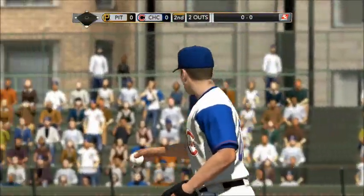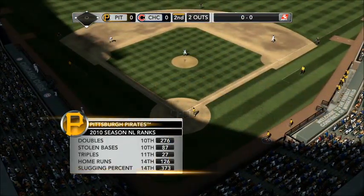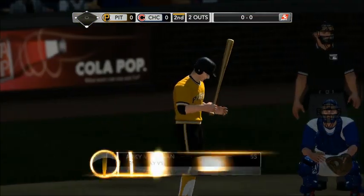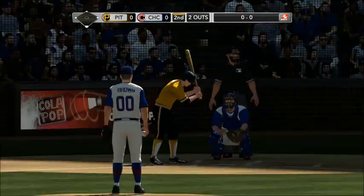And a brief look here at the Pirates and how they ranked in the National League last season. 10th in doubles, 10th in stolen bases, and the triples numbers, well, they weren't quite what you'd want for a team. And it really shows the fact they didn't have the kind of speed necessary to take that extra base.